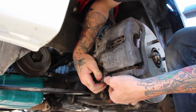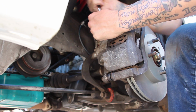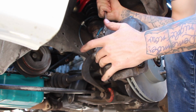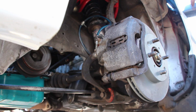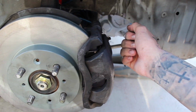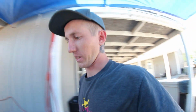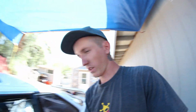Alright, so I'm going to just tighten it all up and call it good. This passenger side definitely went a lot smoother than the driver's side did. There we are. Got the wheels and everything put on, so now I just got to pump the brakes really quick. I got the reservoir cap tightened down and whatnot. So let's just pump these brakes and make sure they work.